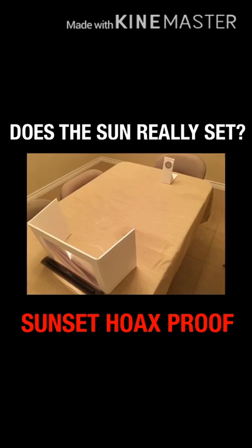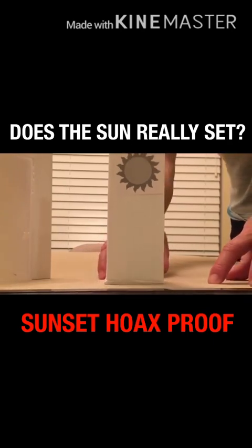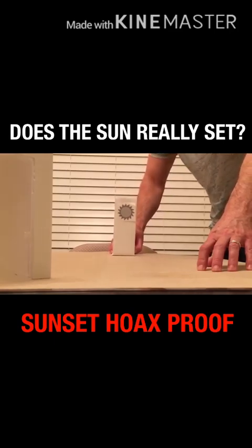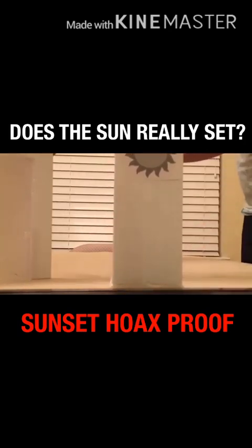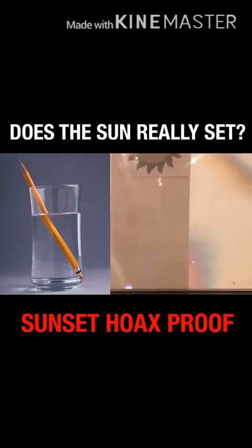And check this out. All right, here's the first test of a sun moving over a flat surface, and with no atmospheric magnification, it does what we might expect it would. It gets smaller as it goes away from us. All right, now let's see what happens when we add in our atmospheric magnification. Again, water and refraction. Water causes magnification and refraction, right? So let's bring the sun back.